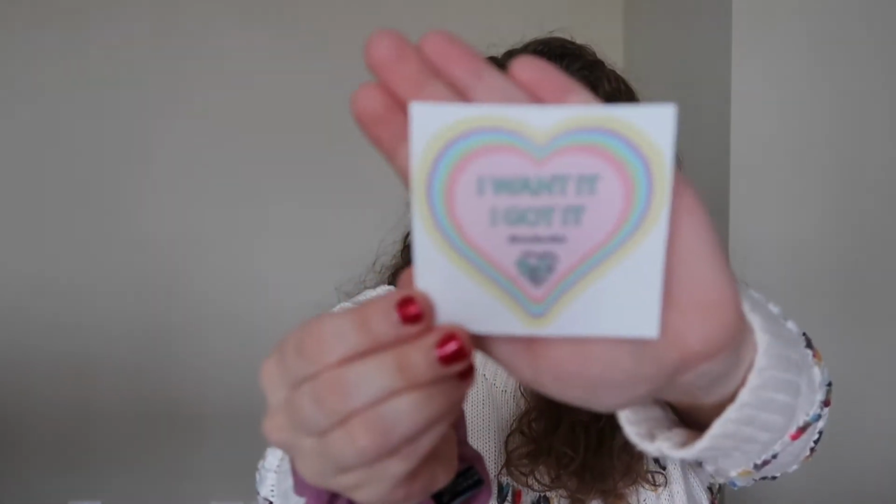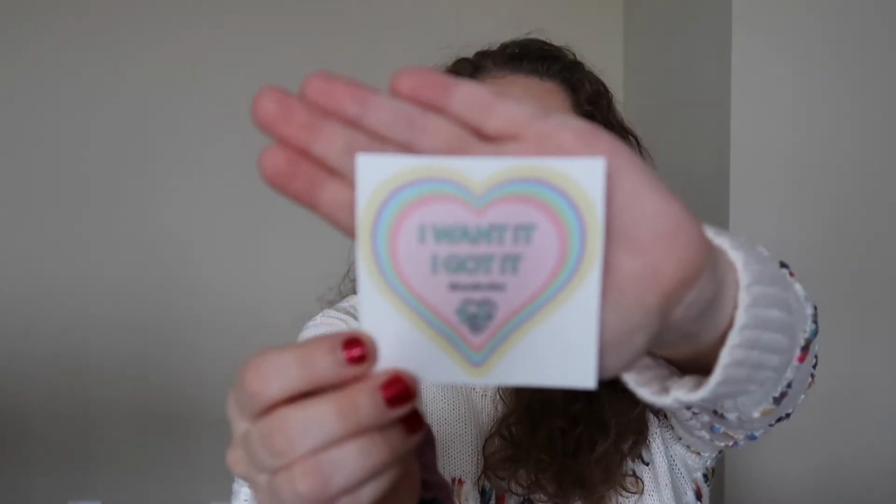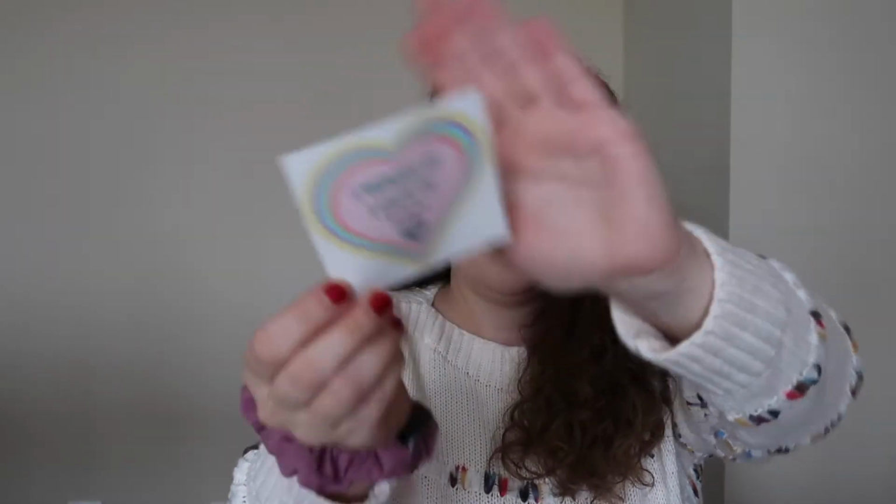So it came with a few stickers. I gave most of them to my friend that was over at my house when all this arrived, but I did keep this one because I thought it was cute. It says, I want it, I got it. My camera does not want to focus today, but you know what? That's what it says. Very, very cute. I'm gonna put that on my little cork board. And like I said, I bought the whole collection. Like I needed all this stuff.